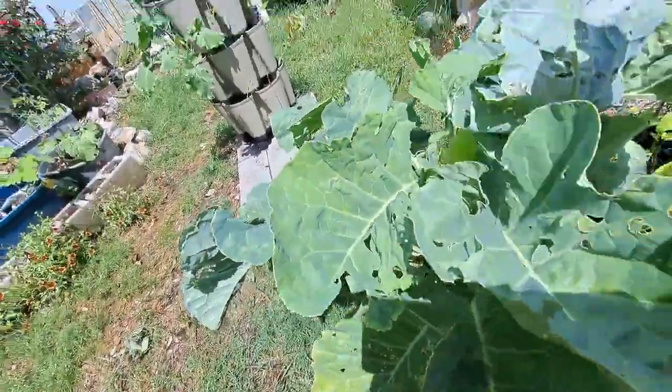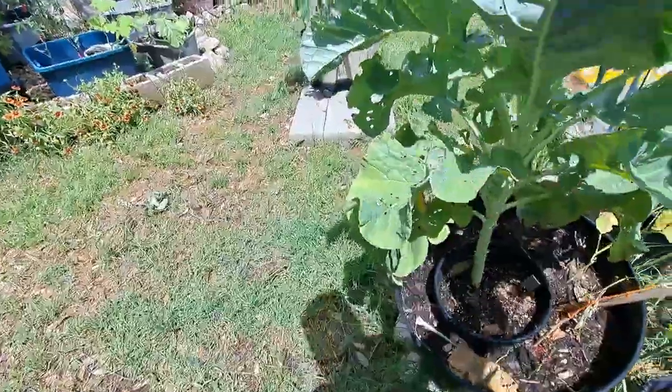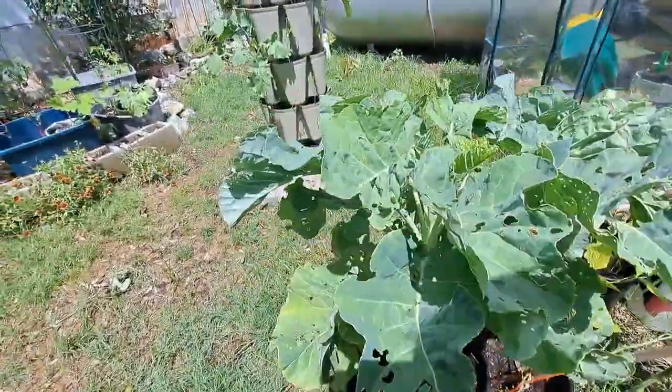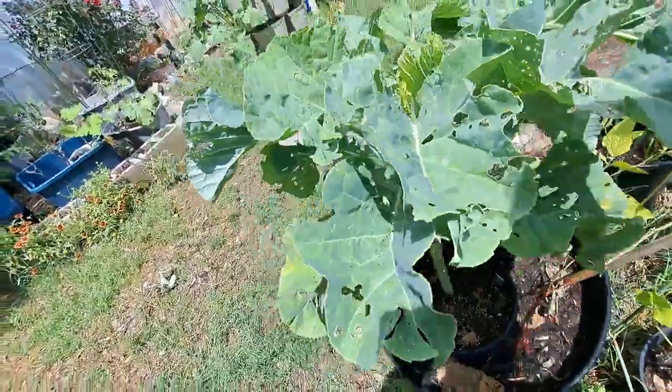Yep, they will eat your plants up. And if it doesn't stop raining so much, so you can keep them dusted to keep the worms off of them, they're just going to eat them up. They'll completely eat your leaves up.